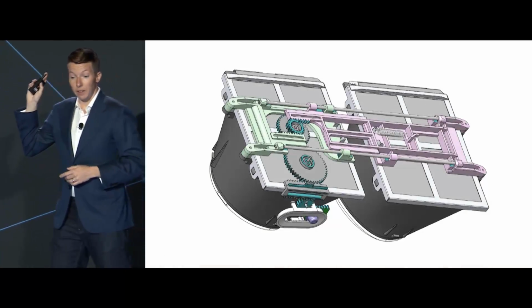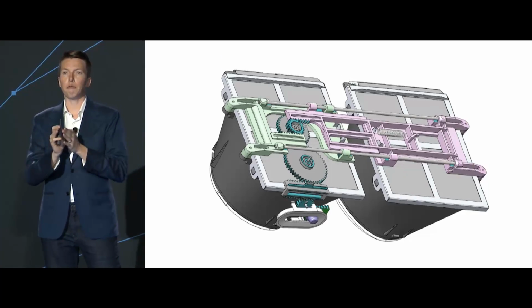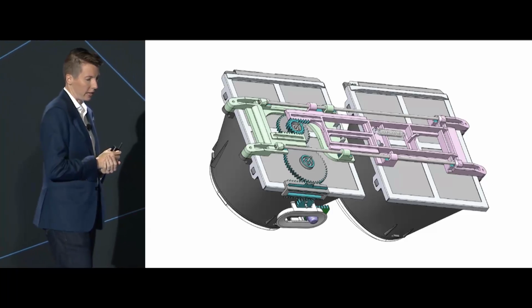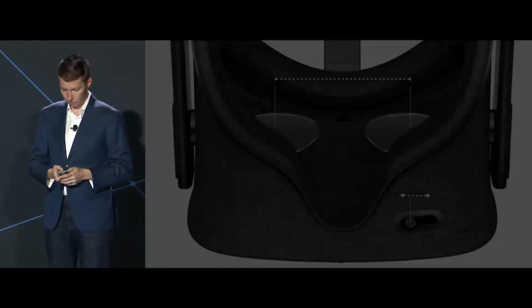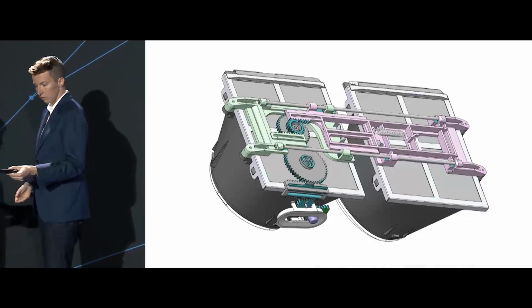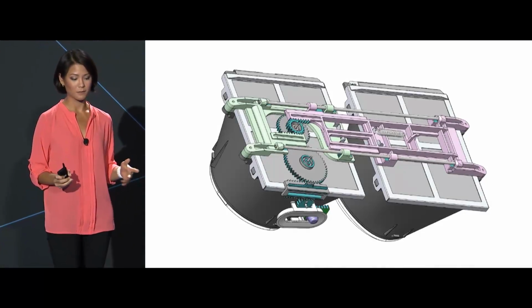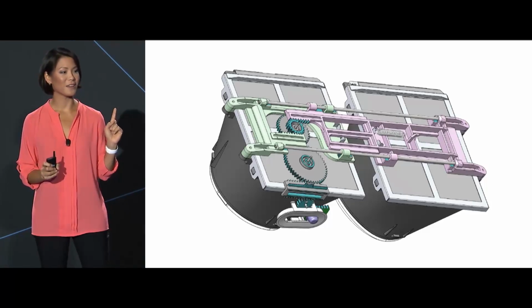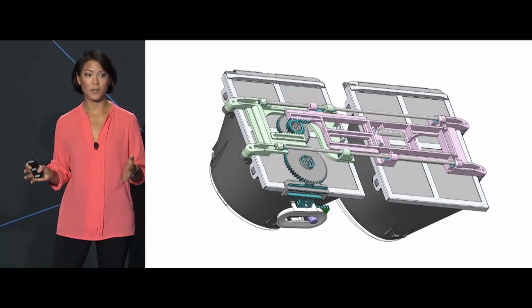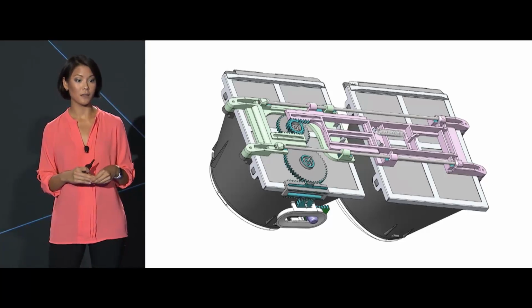This is the design we ended up with. It's a gear train. It maintains optical alignment, and it gives you that full range to fit all those people I was talking about under incredible space and weight constraints. So what's the point of all of this complexity? This really crazy cool mechanism that you see up here. The goal is to create better stereoscopic view, to create better depth perception and better 3D.